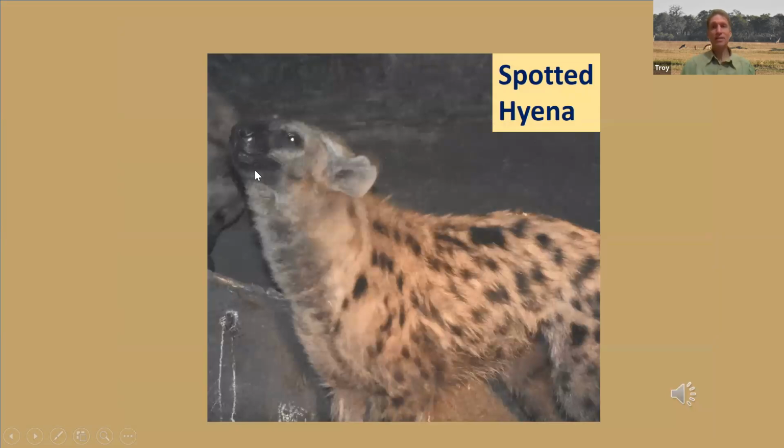And neither are the spotted hyena. We went out one evening and were lucky enough to see them at a kill. And again, they're scavengers. But there are actually two species of hyenas. We saw the spotted ones, but there are also brown hyenas in other parts. And here's what the hyenas sound like.